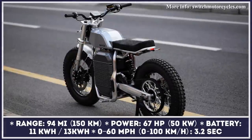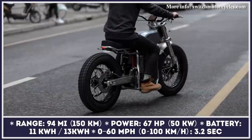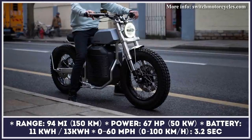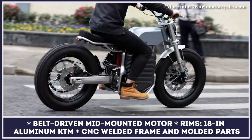The same engineer behind the electric conversion kit for the Honda Cub moped, Matthew Waddick, is back with yet another impressive project. The new e-Scrambler is being developed by the newly founded Switch Motorcycles Enterprise, operated from Shanghai. The mid-size two-wheeler rides on fat 18-inch KTM rims and is built over the CNC-welded frame.